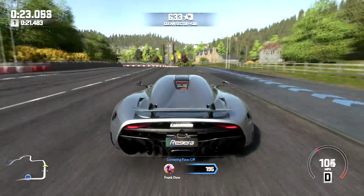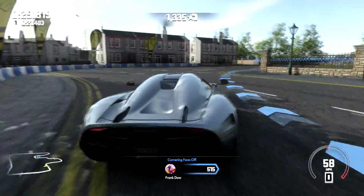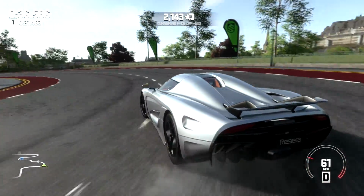Here goes that spoiler. Brake, brake, brake, brake, brake. Oh, the arse is coming out. She's getting frisky. No, no, no. Frisky. Handbrake.